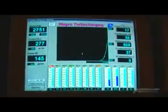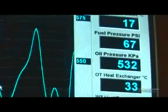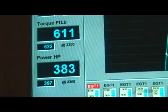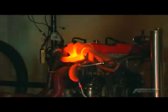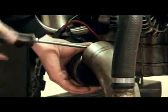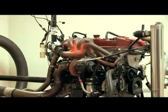The project took around 6 months. It was only done as a PR exercise, but this engine made a phenomenal amount of power and created a huge amount of interest. The peak number on that engine was 1,223 horsepower. It made 550 newton metres of torque at 2,200 RPM, so it was unbelievably drivable. We ran it to a peak RPM of 7,500 and a peak boost of 26 PSI.